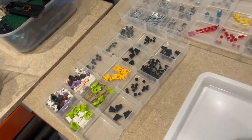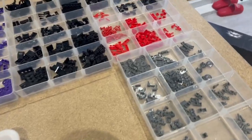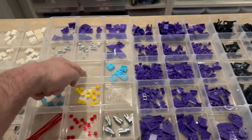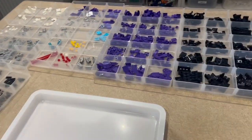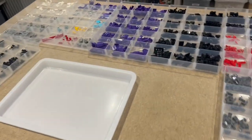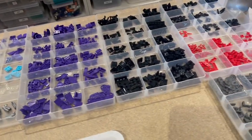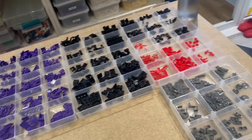And that's 5 Lightyear sets done. Couldn't have guessed that any better, because I've got 2 compartments left. So that worked out perfectly, having 7 trays available. I'm going to stack these up, and then I don't know what I'm going to do.